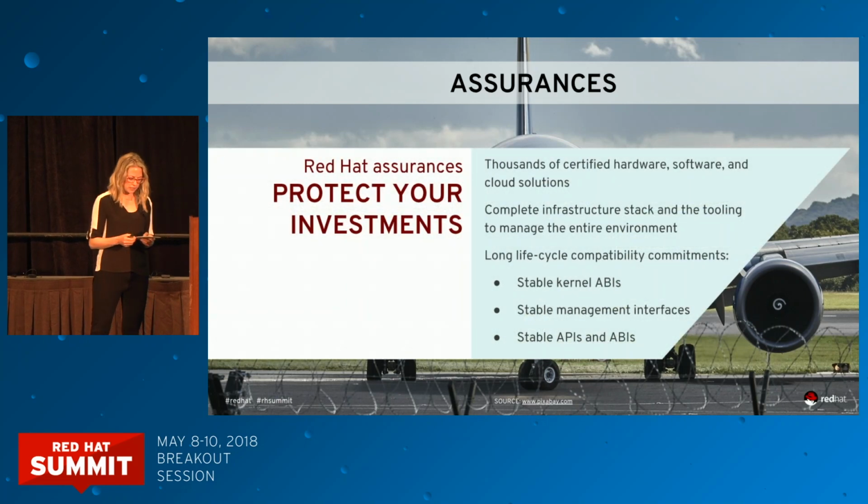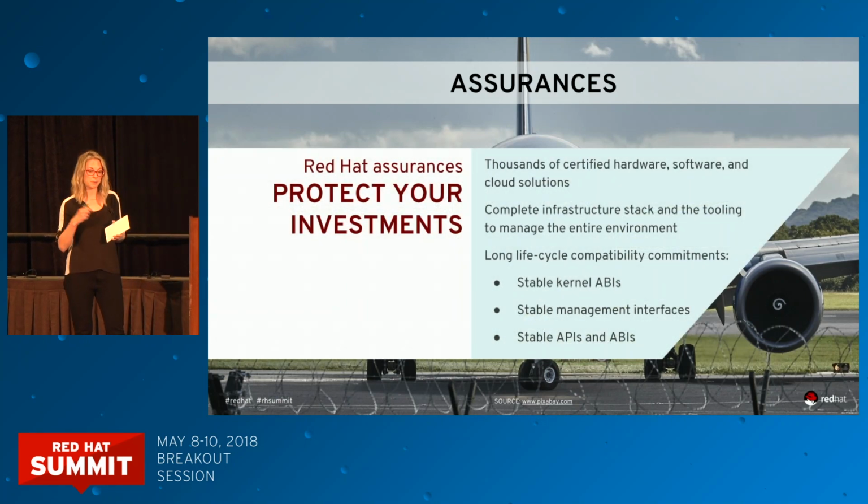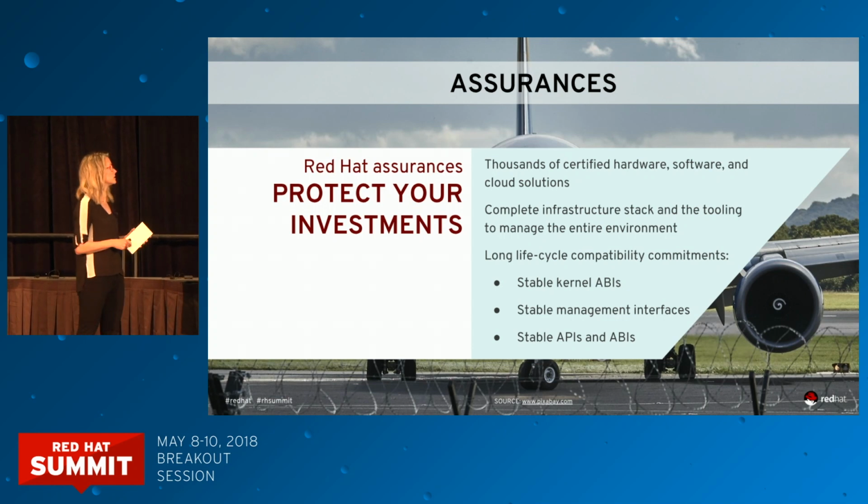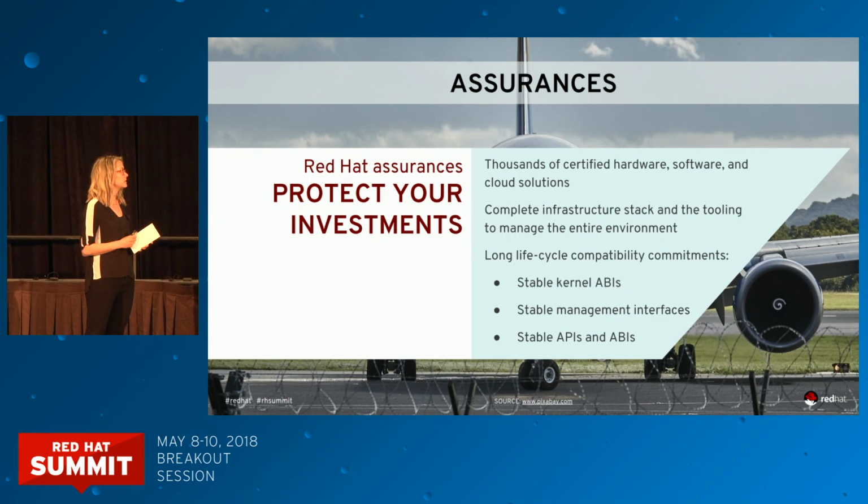You're also seeking those assurances that if I upgrade, if I patch this, will my system continue to work? And so Red Hat provides similar assurances here to protect your investments.